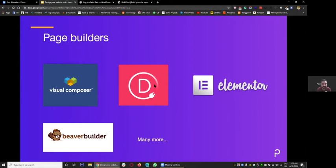Divi Builder is another plugin from Elegant Themes. Elementor is again very popular, a favorite of a lot of developers as well, and works really well. Same goes for Beaver Builder. They're mostly relatively new. Beaver Builder is about 2 to 3 years old. Divi is slightly older. Visual Composer is very old, and Elementor sits somewhere in the middle. But these are all great options. If you're comfortable with a particular one, it's fine.